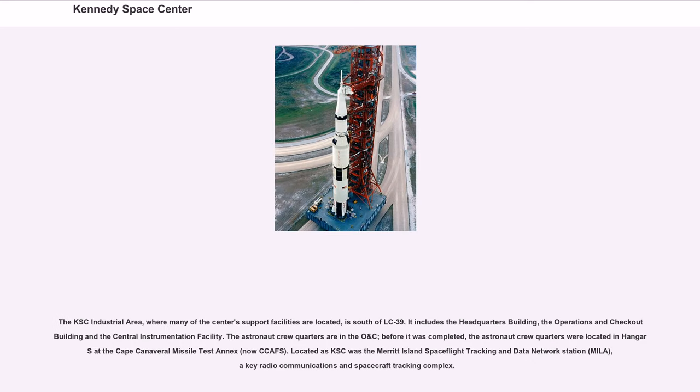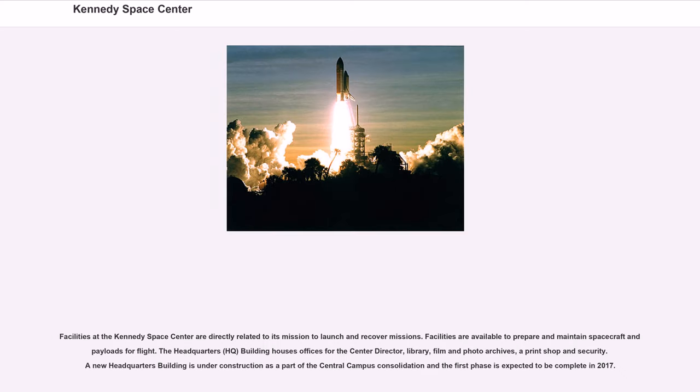The CCAFS Industrial Area, where many of the center's support facilities are located, is south of LC-39. It includes the headquarters building, the operations and checkout building and the central instrumentation facility. The astronaut crew quarters are in the O&C. Before it was completed, the astronaut crew quarters were located in hangars at the Cape Canaveral Missile Test Annex, now CCAFS. Located at CCAFS was the Merritt Island Spaceflight Tracking and Data Network Station, MIL, a key radio communications and spacecraft tracking complex. Facilities at the Kennedy Space Center are directly related to its mission to launch and recover missions.